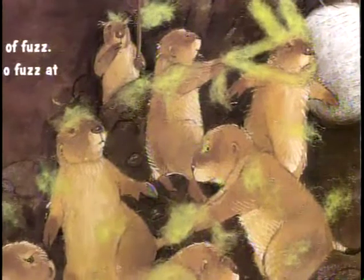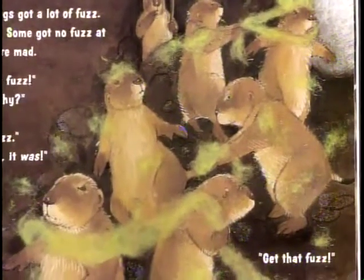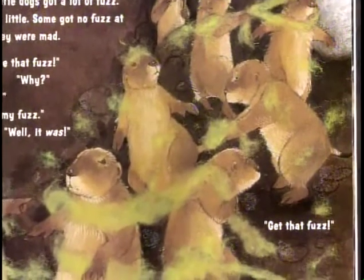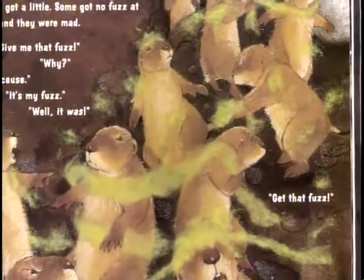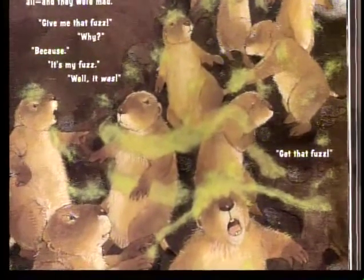Some prairie dogs got a lot of fuzz. Some got a little. Some got no fuzz at all. And they were mad. "Give me that fuzz." "Why?" "Because it's my fuzz." "Well, it was your fuzz." "Get that fuzz. Get that fuzz."